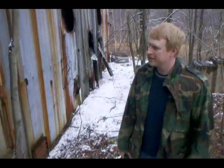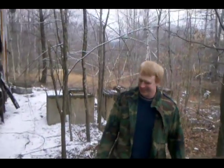Well, it looks like an empty room. Let's see. Looks like some kind of another part of this testing area. Wow, they even have like skylights here. Oh, see?